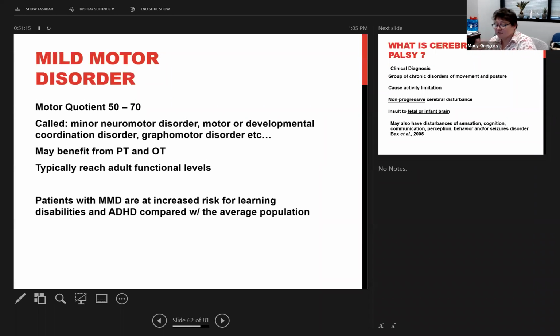These are kids that may often benefit from PT and OT as well. They're almost certainly going to benefit from having some supports in the classroom. These are kids that often have severe graphomotor disorder, so having handwriting supports, keyboarding supports, that sort of thing can dramatically help them, even though they're not going to qualify for a cerebral palsy diagnosis. That doesn't mean they don't necessitate a little bit of supports.